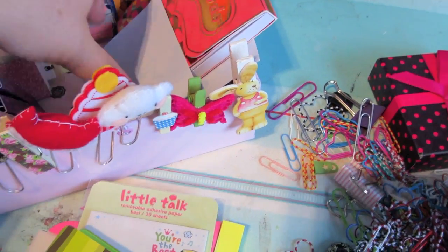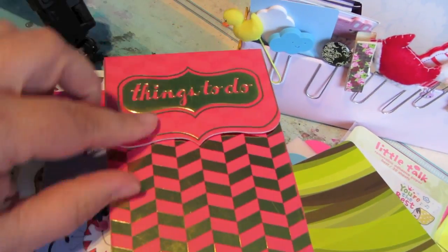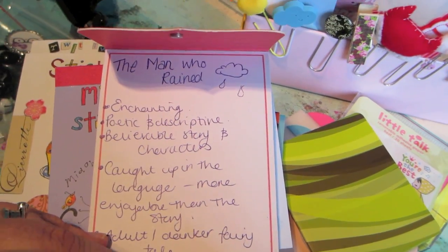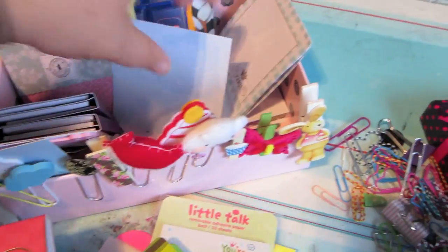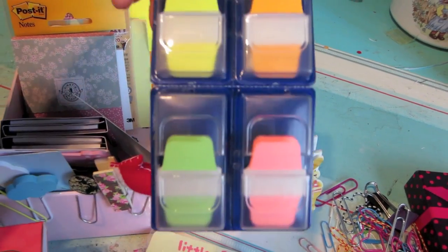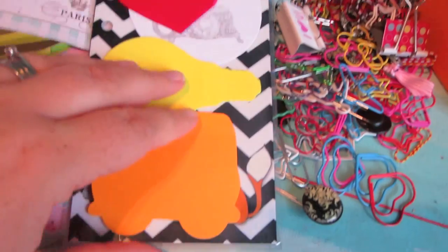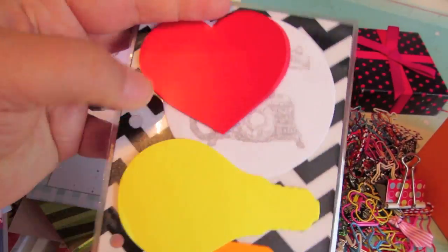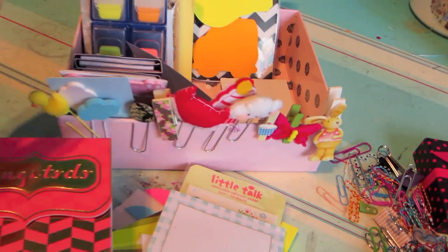What else have I got in here? Oh yeah, I've got some more things. They were from Linky's. This is a notepad which I do use quite a lot. I've just got some notes on there about a book that I read and reviewed. This was from my last Linky's stationery box as well, as were these little sticky notes. I've got more page tabs in here, and then at the back I've got one of my Filofax dashboards just holding some sticky notes. So there we go. That's all my sticky note collection.